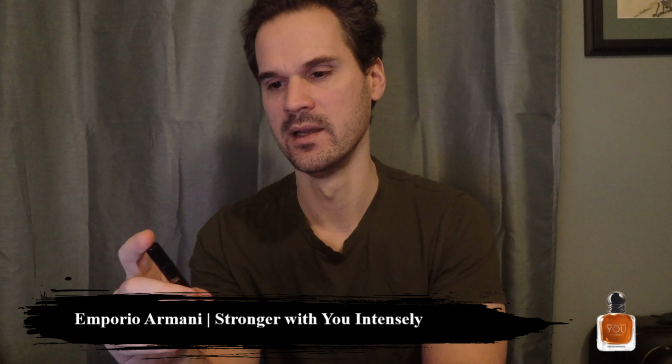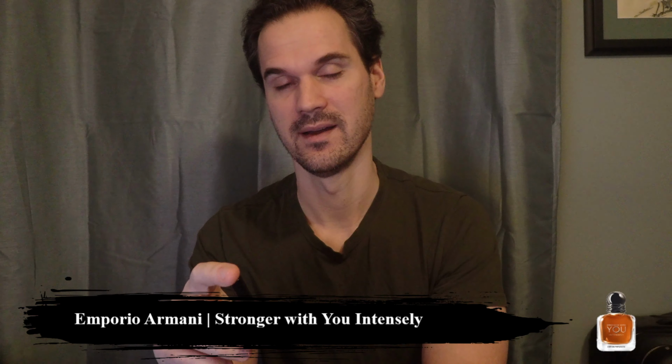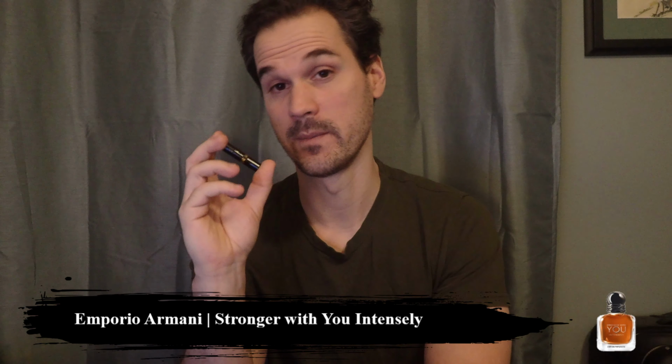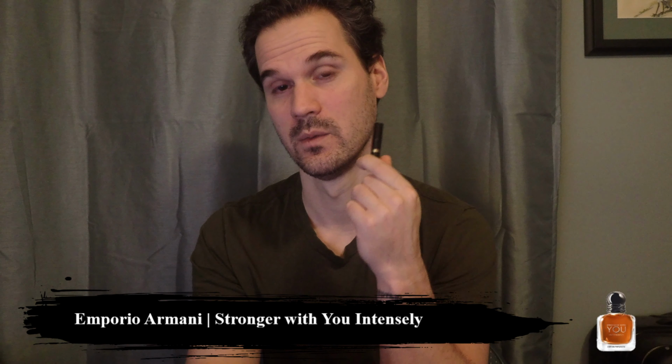But I love how it's done. I think it has an additional leather note in there too, which does add a little bit of a nice dimension to it. But because it is so strong, because it projects and performs so well, definitely one for the winter. The next one, I think it's worth a try for a lot of people.